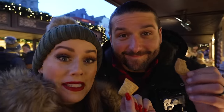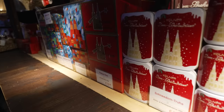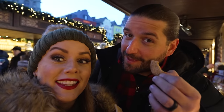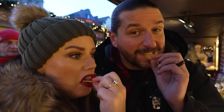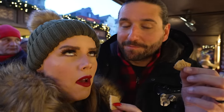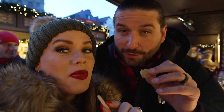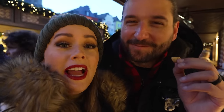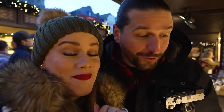They have butter biscuits. We just got a little sample. They make them in the shape of the Cologne Cathedral, or in the shape of gnomes to fit the theme of this market. Let's give them a try. Oh my gosh, and they're still warm. So buttery. Crispy. Those are really good. I think I might have to buy a bag. The only souvenirs that we ever bring home are food items, and this might be one of them. Those are good.